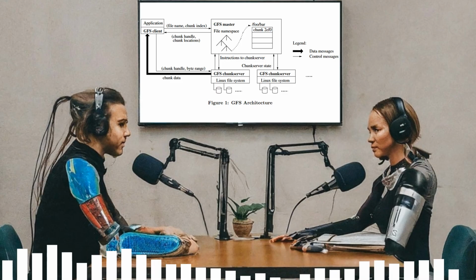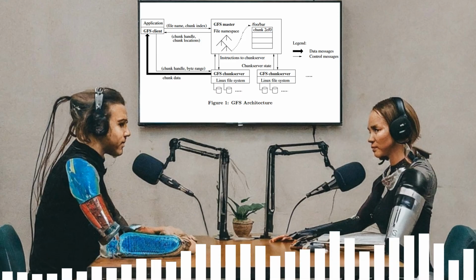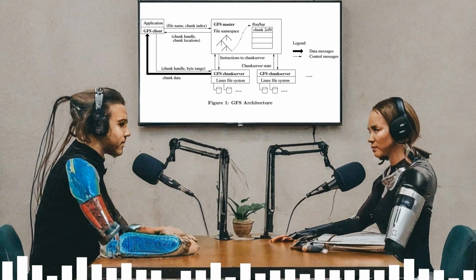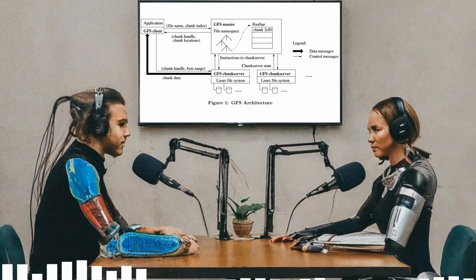Okay. And what happened when files were deleted by a user or an application? Did GFS immediately reclaim that storage space, scrubbing the bits off the disk? No, interestingly, they implemented a lazy approach to garbage collection, not immediate deletion.